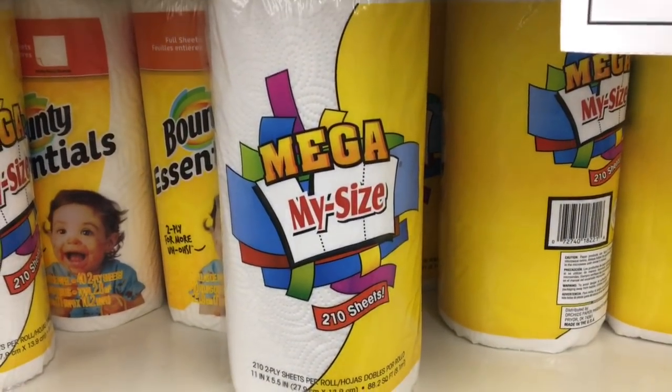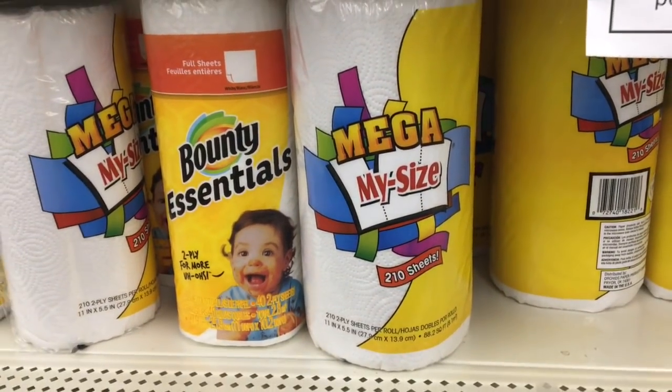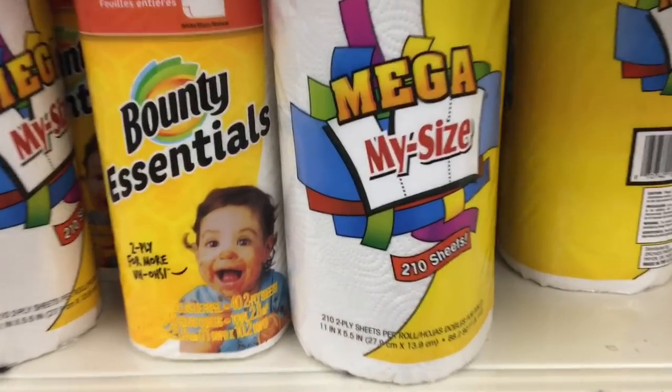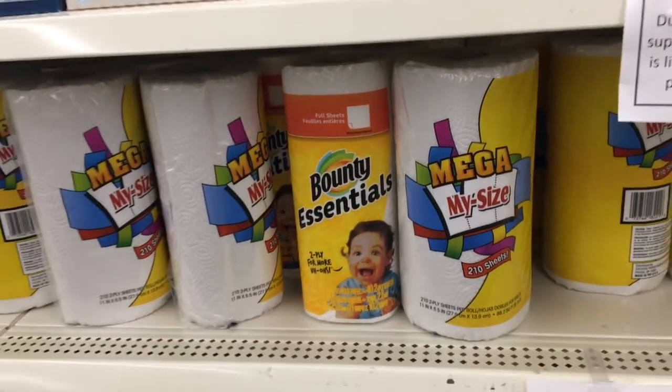Here is another really good deal that I found. So this is 2-ply. You get 210 sheets compared to the Bounty Essentials where you only get 40 sheets. What? Such a good deal.